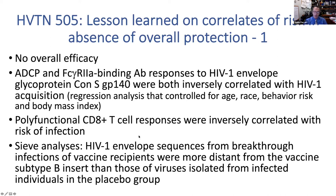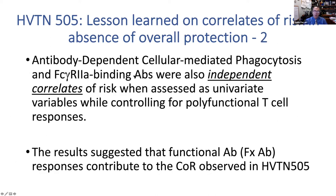And lastly, the sieve analysis revealed that the HIV envelope sequences from breakthrough infections of vaccine recipients were more distant from the vaccine subtype being used than those of viruses isolated from infected individuals in the placebo group. And again, all of this was observed in absence of overall efficacy. But the important point was that both the phagocytosis and the binding to the Fc-gamma receptor 2A were independent correlates of risk when assessed as a univariate variable and controlling for polyfunctional T cell responses. So they contributed independently to the protection.